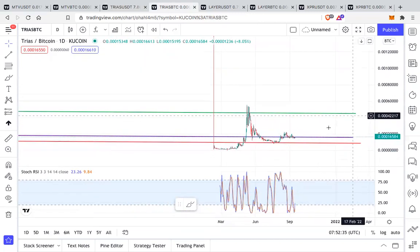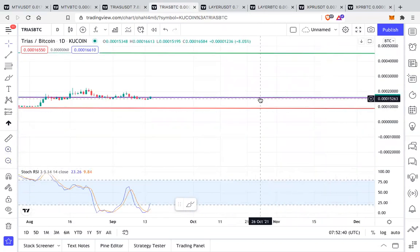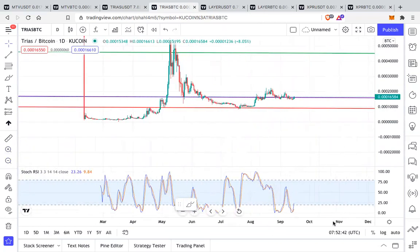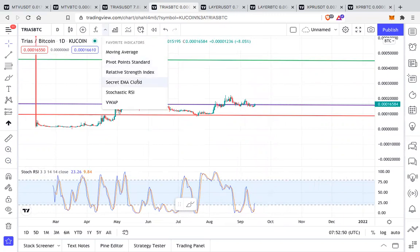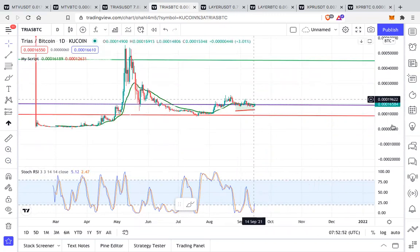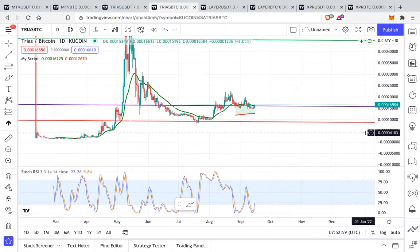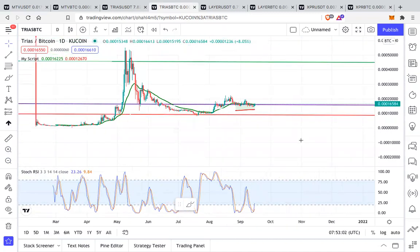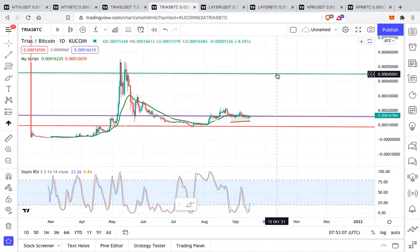If you look at the Trias BTC chart, it's very similar to USDT. The purple line that you see is what I think is a pivot point that Trias needs to flip into support, which it is currently trying to. It's not yet 100% flipped into support, but it is consolidating and it is 100% confluencing with our bull support band or 21 EMA. So again, in the Bitcoin pair also, this is a good time to accumulate because once it flips into support, I can see it hitting at least 45001 Satoshi.